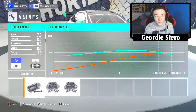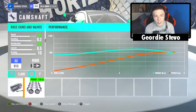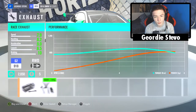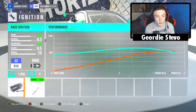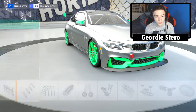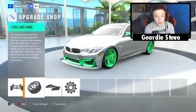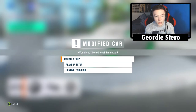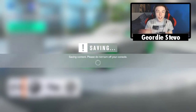And it's just nice to go back to Forza. Yes, it is a lot nicer to go back to a game that's actually more playable than GTA, would you say? Yeah, because it's real life cars. Race, exhaust, boom, right, ignition, race. I think I've already fallen in love with my car. Right, how do I change the... right, install setup. There we go. Right, the car is done.